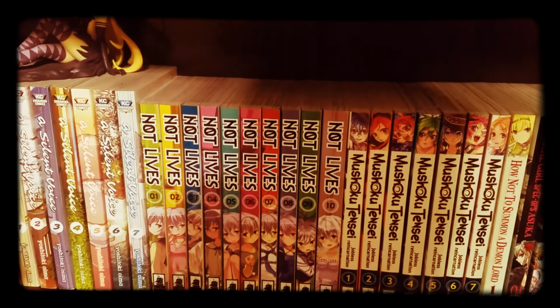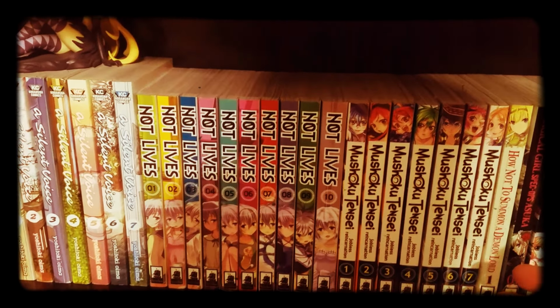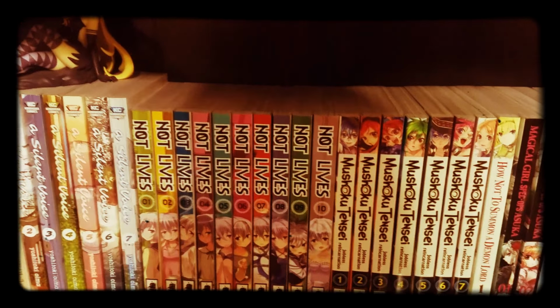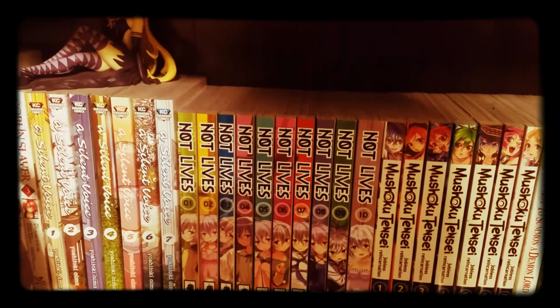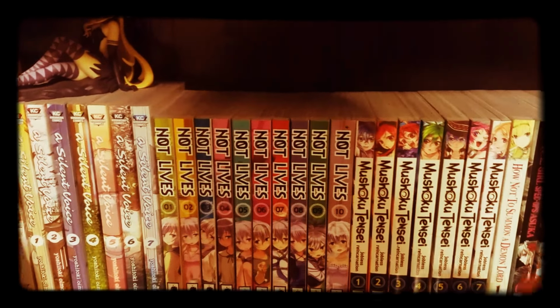So yeah, don't rush into buying 100 plus manga. A couple manga a month, if you can afford it, is okay, I would say, in my opinion. Don't rush out. But know what you want to buy for that said month.